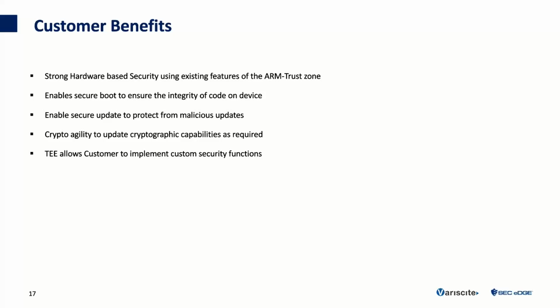And finally, if your customer has a custom security function requirement, those can be also implemented as a TA or a trusted application in the TrustZone. So this gives you a very complete security foundation at the hardware level without having any hardware cost.